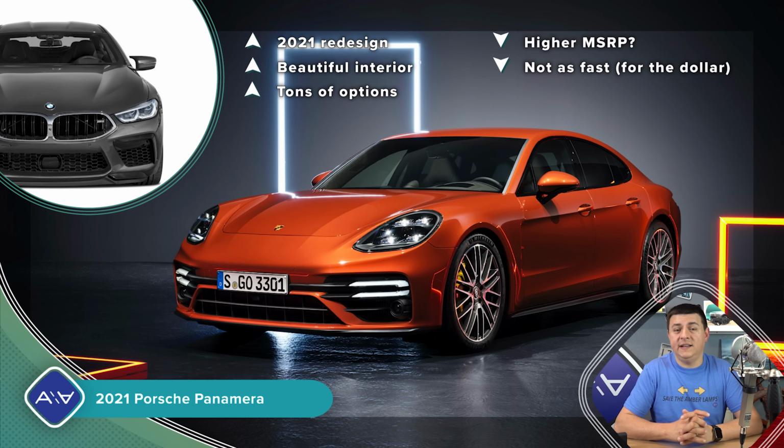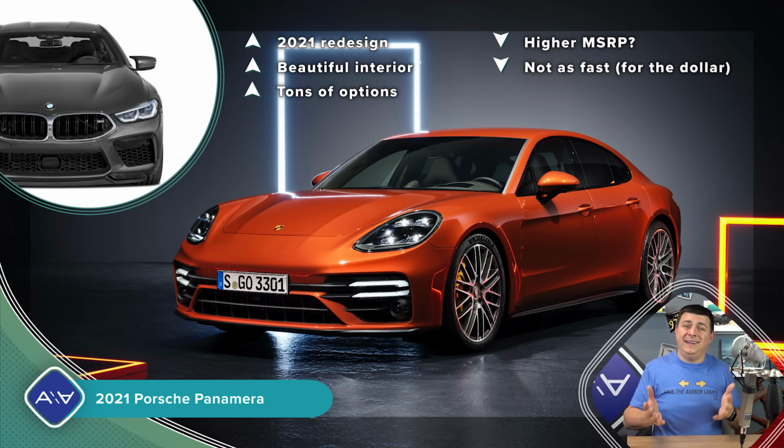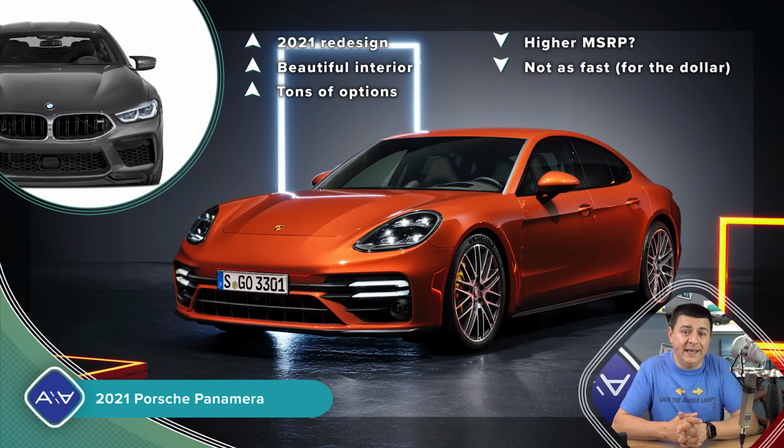Bottom lining the M8 I think is pretty easy for me, and honestly, bottom lining the 8 Series Gran Coupe is easy for me. If I wanted the extra room, I would buy the BMW 7 Series, and if I wanted the performance, I'd buy the BMW 5 Series. I really, really love the way the M8 is styled, both inside and outside, but is it $27,000 nicer than a BMW M5? I just don't think so. I personally would just get the BMW M5. I think it's more practical as well.